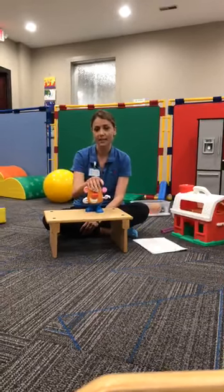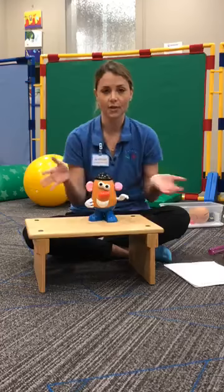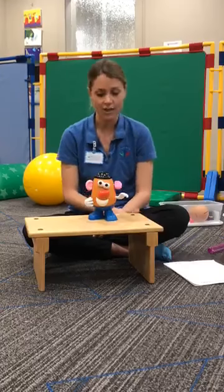Potato Head. Another fun activity that I really like to work on is identifying body parts and clothing items with Mr. Potato Head. So having them point to, for some of your little kiddos who are learning the body parts, where are his eyes, find his ears, find his hat, where are his shoes?